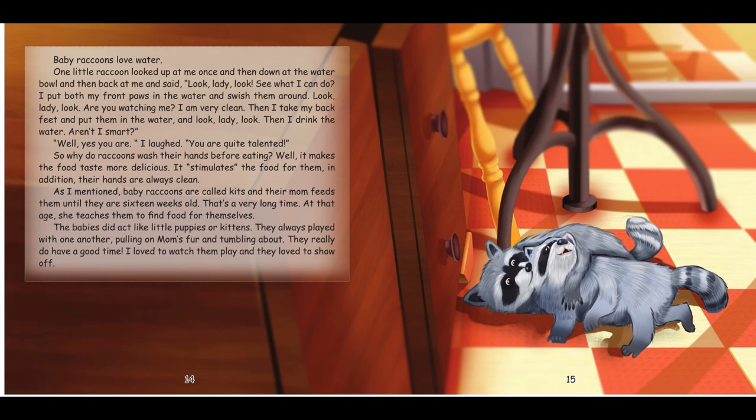"You are quite talented." So why do raccoons wash their hands before eating? Well, it makes the food taste more delicious. It stimulates the food for them. In addition, their hands are always clean. As I mentioned, baby raccoons are called kits, and their mom feeds them until they are 16 weeks old. That's a very long time. At that age, she teaches them to find food for themselves.